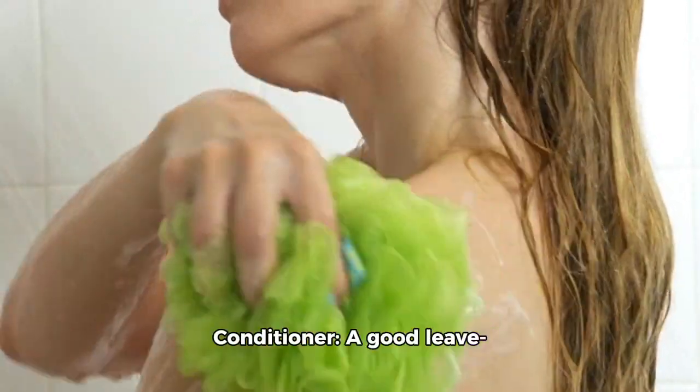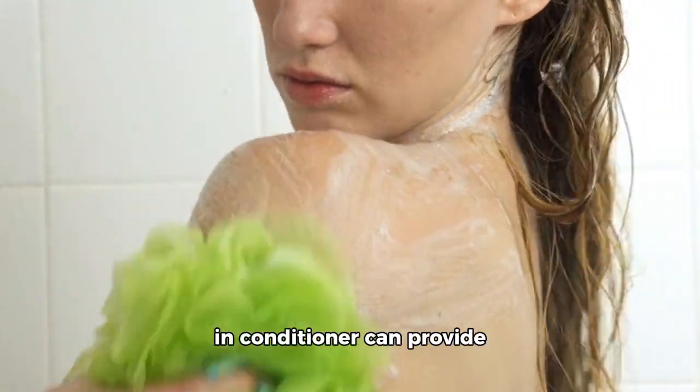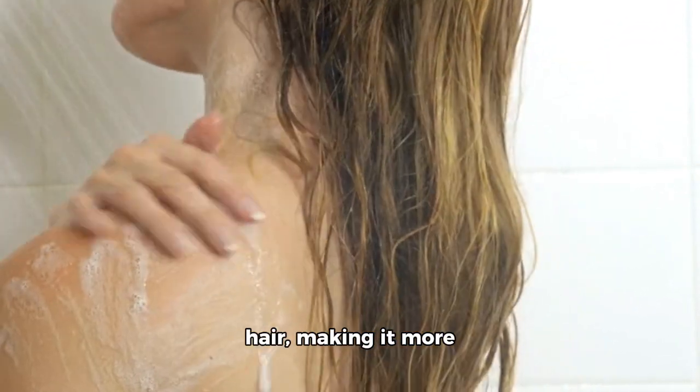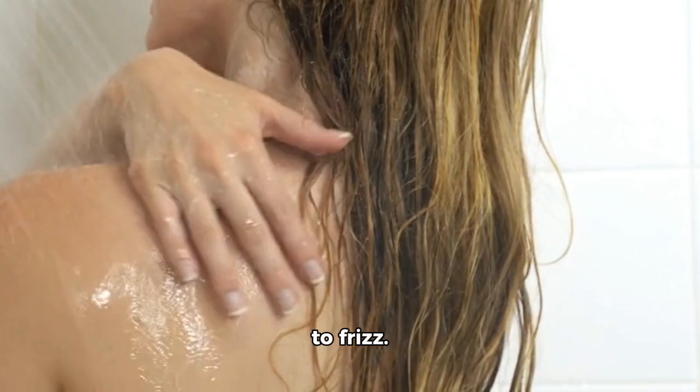Number 3. Use a leave-in conditioner. A good leave-in conditioner can provide extra moisture and help to detangle and smooth your hair, making it more manageable and less prone to frizz.